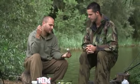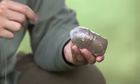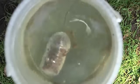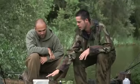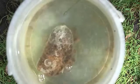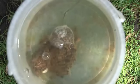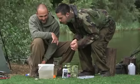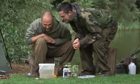Lovely, mate. This is lovely. Done. Like Blue Peter, here's one I made earlier. I'll lay this in the bucket here. So this is what would happen on the bottom of the lake, and obviously it'd be a little bit deeper than it is here, so it'll probably take a little bit more time, but there it goes. She's gone, look, it's exploded. There's a little white fluoro pop up from Bait Tech sitting there, look. Look at all that carpy goodness down there.